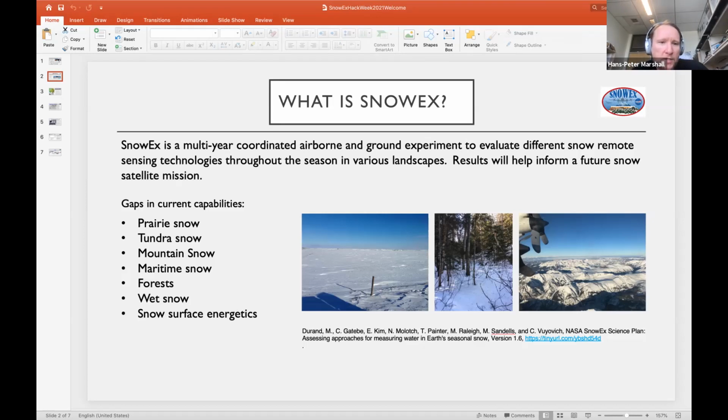In general, SnowEx is a multi-year coordinated airborne and ground experiment to evaluate different remote sensing technologies. We want to do that in a wide range of landscapes, with the goal of informing a future satellite mission. These are some of the gaps currently present: prairie, tundra, mountain snow, maritime forest, and wet snow, as well as snow surface energetics. If you're interested in some of those details, there's a link there that I'll add to that resources page, which is the SnowEx Science Plan.